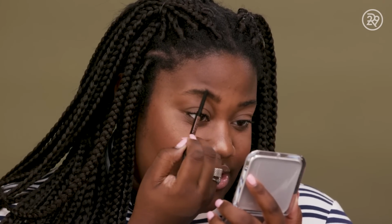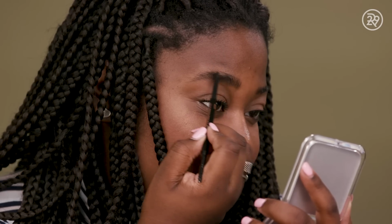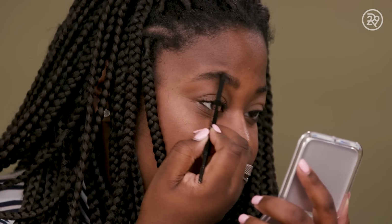I start out in the middle where my natural brows are a little bit thicker anyway, and I don't really touch the tip because I like that faded look. And then the most shaping that I do is on the top. Start out a little bit thicker, and when I get to where the peak is before it goes down, I start to round out the line I'm making. And that's pretty much my brow.